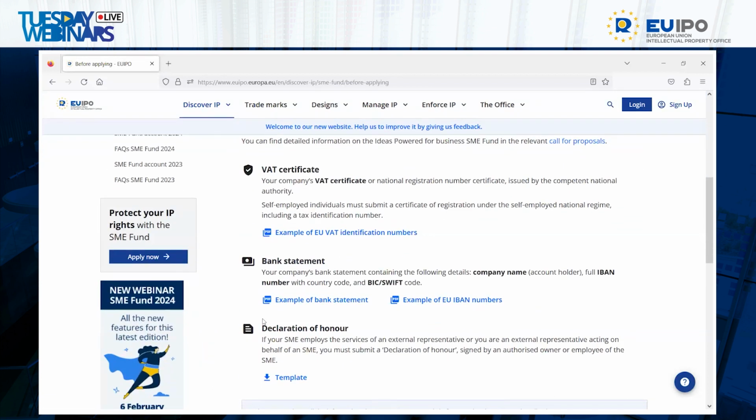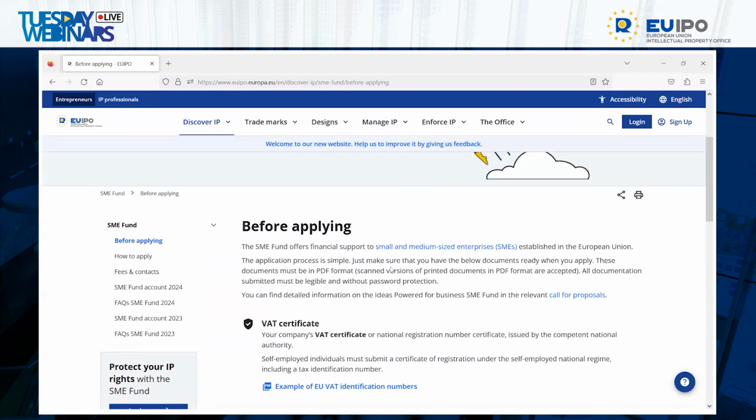Every SME applying for the fund must be established and registered in a member state of the European Union and must fall under the definition given by the European Commission of small and medium-sized enterprises. You will find the link here that I'm pointing out.